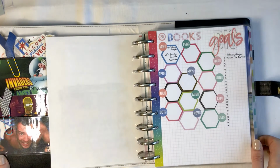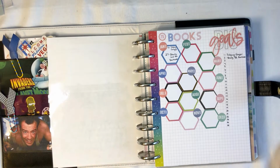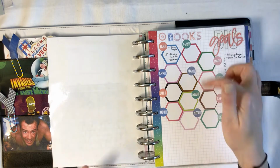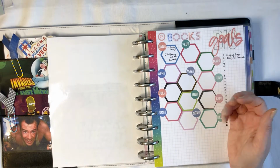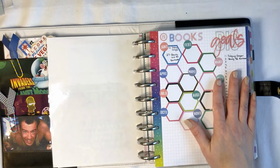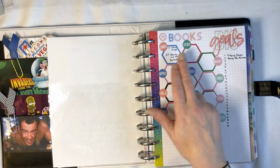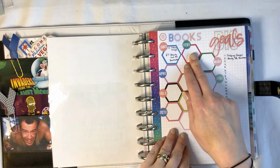So here's another custom page that I made, and I'm not thrilled with this one. I didn't line up the little stickers the way I probably should have. But this is just my goal sheet. My goal is to publish 25 books this year. I had 2 out in January. I have 1 that will be out hopefully in February.